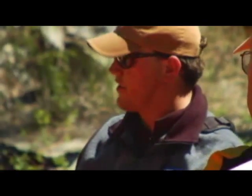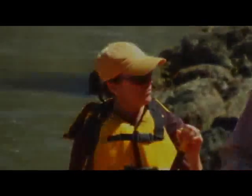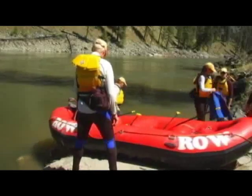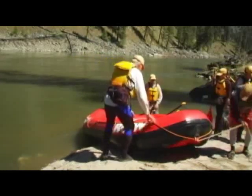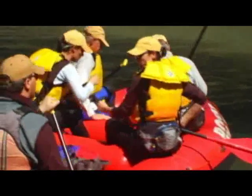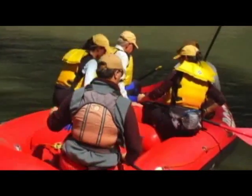You're gonna be tired, you're gonna be freaked out a little bit, and you're gonna be cold. Basic commands are all forward, all back, and then we'll have turns. Left back, right side back, left side forward. All right, so let's scoot out all the way onto the tubes. As far as you feel comfortable.